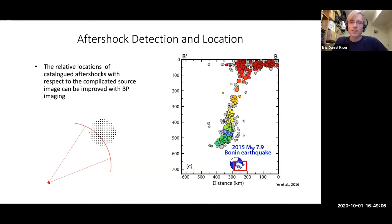As I said, we also wanted to look at the aftershocks. And first we'll look at the aftershocks that have been cataloged before. So the aftershocks that have been cataloged before that at least occur close to the hypocenter of the event are shown here with this red square. So we're going to back project the seismic waves from those aftershocks and try to locate them a little better.